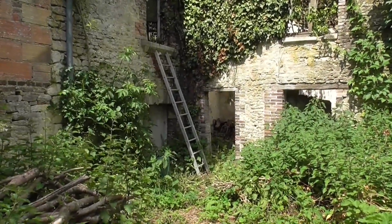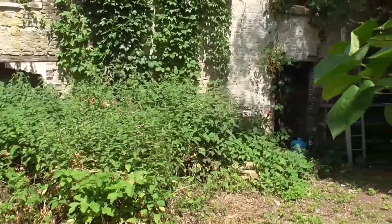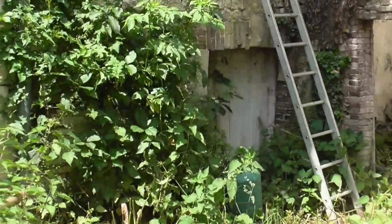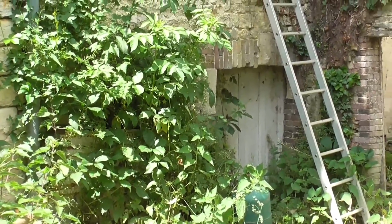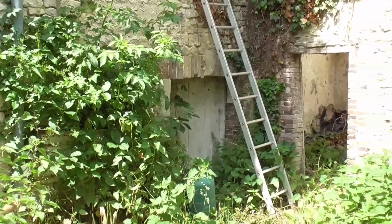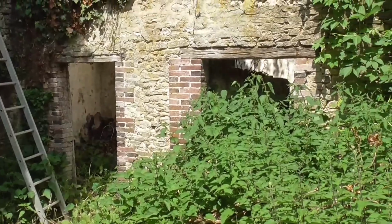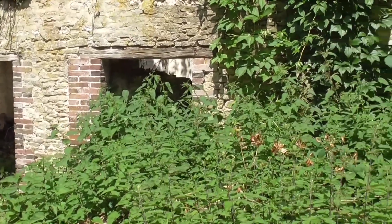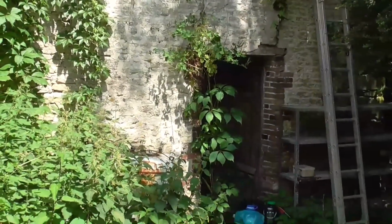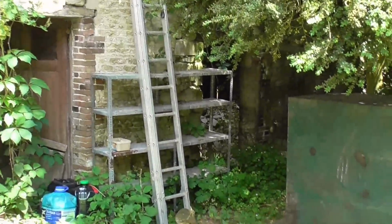The building this side, the downstairs rooms don't appear to be connected. So we have a door to the room underneath the one at the road level. There's a doorway there into a room. And next to that there is a window. And then there is another doorway there into that downstairs room. And at the end there's another doorway.